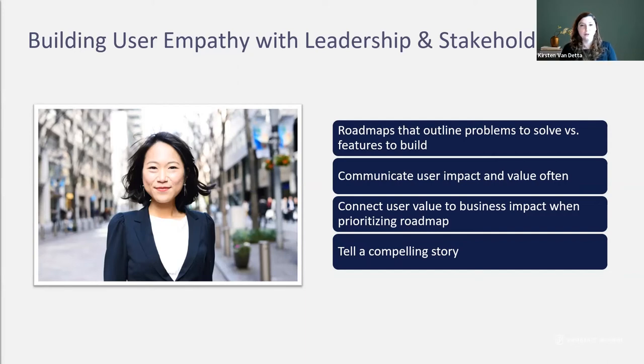But if you can move your roadmap to problems to solve versus features to build, you get away from a lot of things like not having conversations about why that one feature isn't out yet. You get to leave your engineering team room to actually innovate and create solutions without pigeonholing them already on the roadmap and not leaving them a lot of room to change.